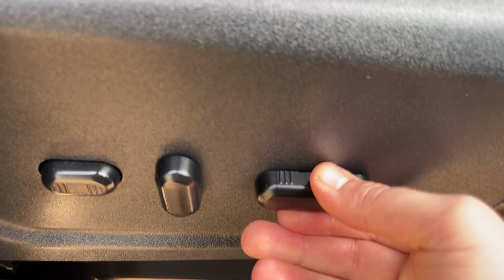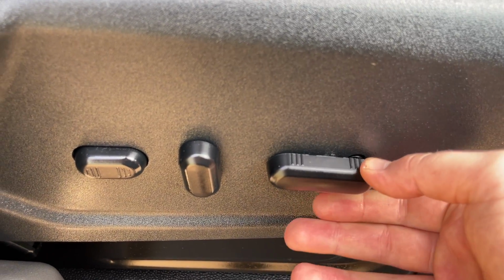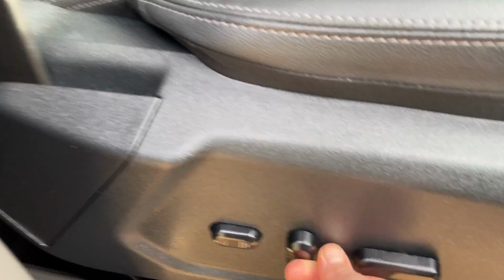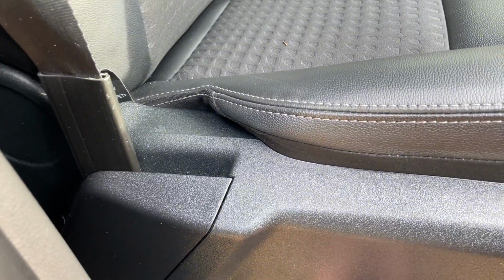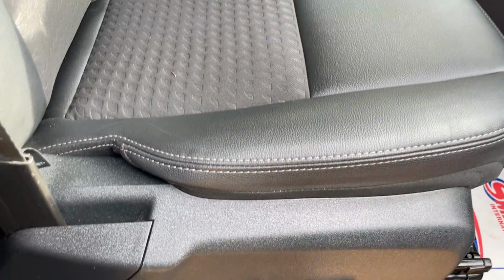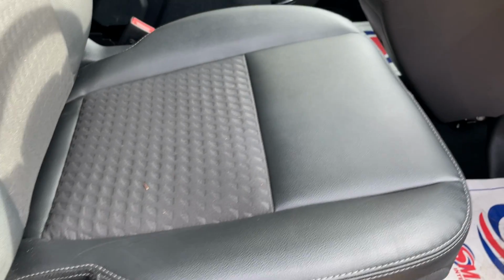They are 1, 2, 3, 4 front tilt, 5 and 6, which is your rear tilt, 7 and 8, which is your tilt there, 9 and 10, which is your lumbar support. So 10-way electrically adjustable driver's seat, so you're always going to get yourself comfortable.